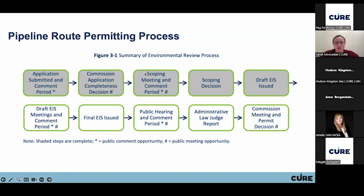So the Public Utilities Commission at this point, last May, held an open comment period for the public, and then also held meetings up in Fergus Falls and in Breckenridge. After comments were collected there, the Department of Commerce, which is doing the environmental review process for the Public Utilities Commission in this case, issued its final recommendation for scoping, and the Public Utilities Commission accepted that pretty much as is. So then that kicked off the second part of this environmental review process, which is really getting into the EIS. So that's where we kind of are today, kind of between these two.